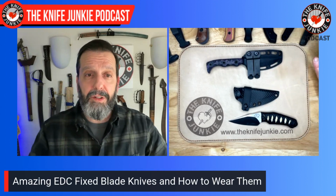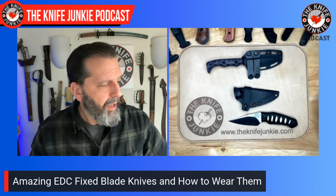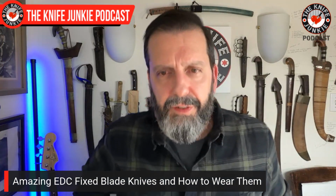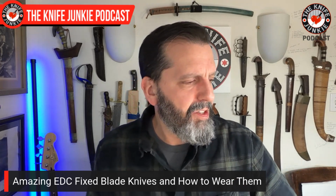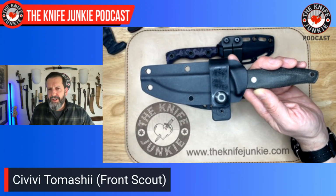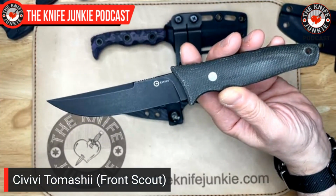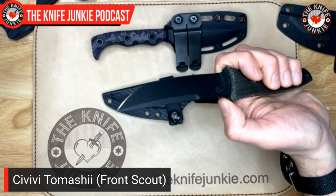I do carry some other T.Kell knives horizontally, and some other knives in general, with the plastic clip that you generally see on pistol holsters, but in this case, they work great on knife sheaths. All right, last one from this category, the Front Scout category. This is on the larger side of what I'm comfortable carrying that way. This is the Civivi Tomashi E, designed by Bob Terzuola.